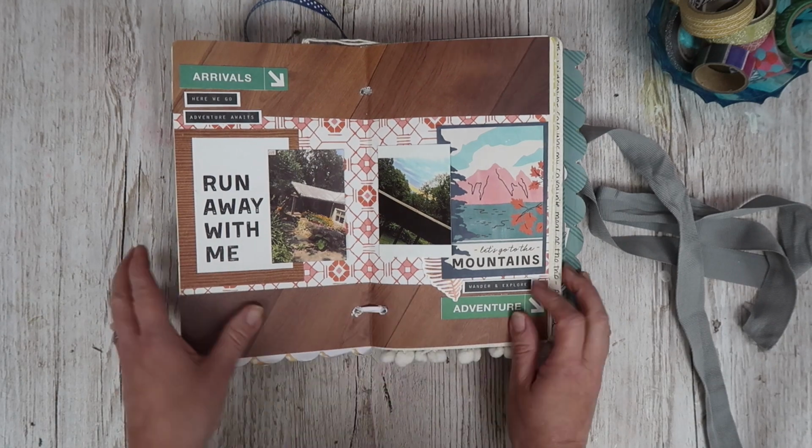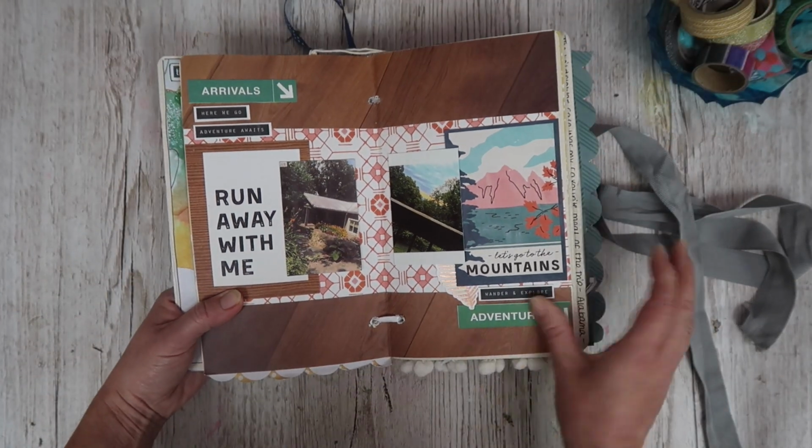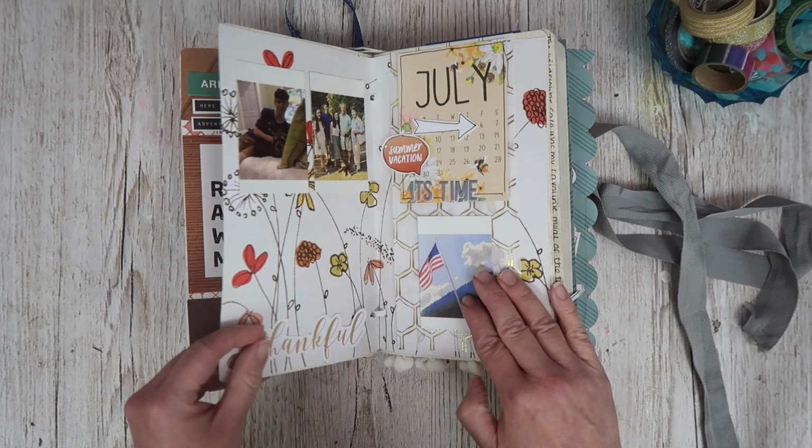Here, this was where we started in the mountains in Tennessee. Again, I've kept this page really simple. I like the wood here. It reminded me of the wooden cabin that we stayed in.